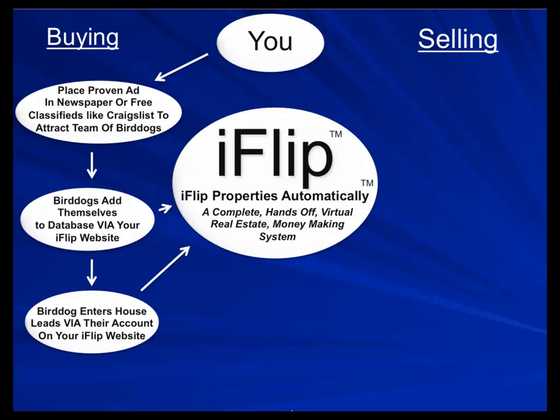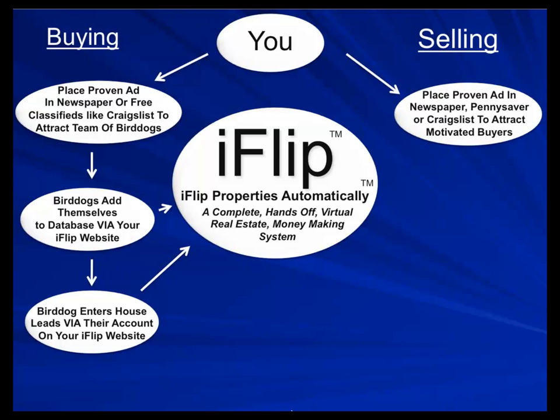And so I'm aware of that, and in the process of building out iFlip, I wanted to make it easy for you to build a giant buyer's list with very little effort so that you have all the confidence in the world to be out there making your offers. So we're going to build a list of motivated, hungry, bargain-hunting buyers. And the way we're going to do that is we're going to run an ad, a proven ad. I've already written it, tested it, tweaked it. Killer copy.